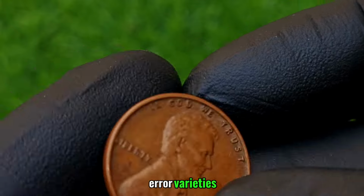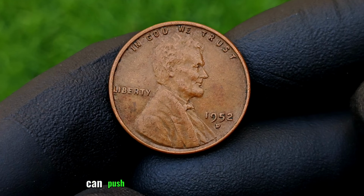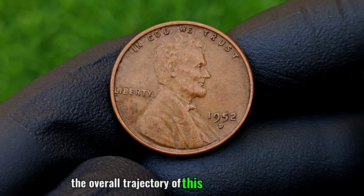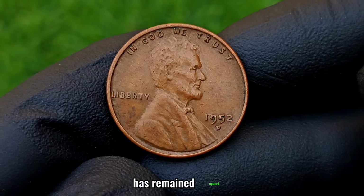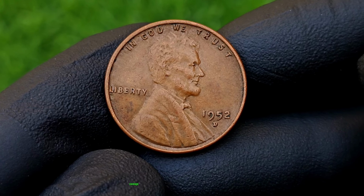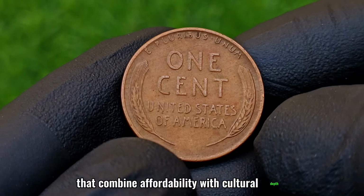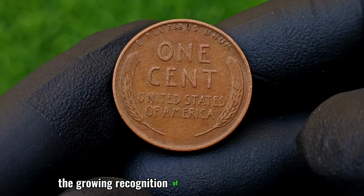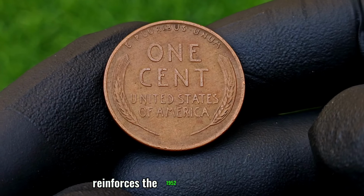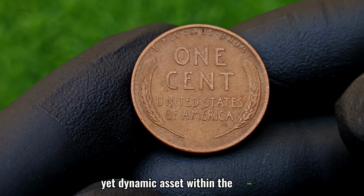Error varieties, such as die cracks or repunched mint marks (RPMs), can push prices further into the hundreds. The overall trajectory of this coin's market value has remained upward, especially as collectors refocus on classic U.S. copper coinage and historical series that combine affordability with cultural depth. The growing recognition of mid-century wheat pennies as an investment class reinforces the 1952 D's role as a stable yet dynamic asset within the hobby.